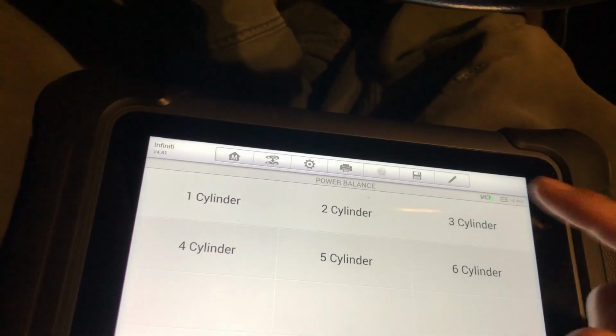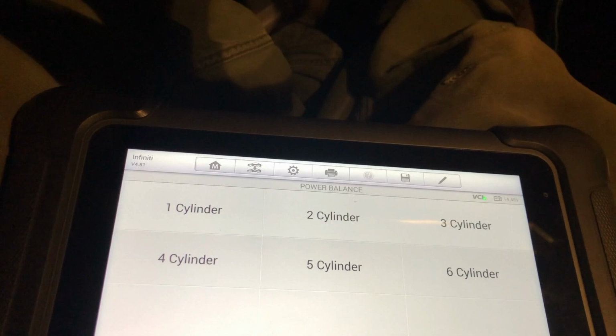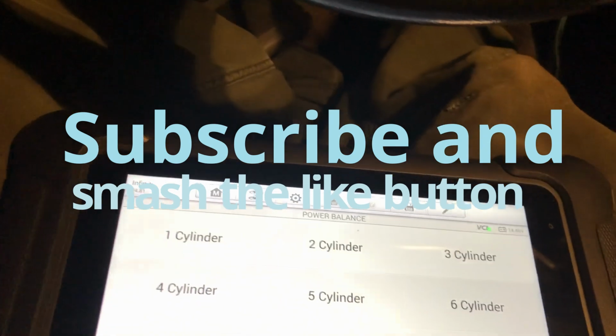For this test, you don't need to have a scanner. If you want to do it at home without a scanner, you can just unplug coils one by one, and that's manually disabling the cylinder.